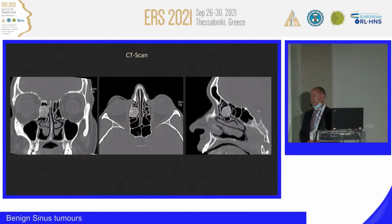Who would go for a CT scan? Who would not go for a CT scan? Please raise your hand. Oh, it's easier. So we went for a CT scan, and this is what you can see. You see a lesion, a bit inhomogeneous, in the right ethmoidal cavity. If you look at the lamina papyracea, I don't know whether you can see it here, it seems to be intact. What would you do next?